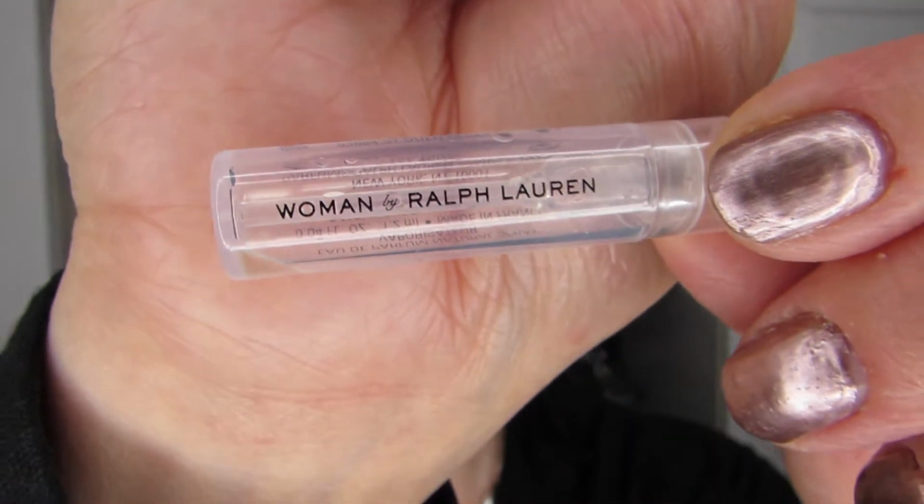And I also finished a Woman by Ralph Lauren. And duly noted on this one, my husband asked me what I was wearing when I had that one on. So I will keep that in mind when I am ready to get some more perfume, although you will see with all my little containers there that I have quite a bit of perfume and I am in no need of some additional perfume. But when I want to replace a perfume bottle, Ralph Lauren's Woman is one that I will have on my short list.